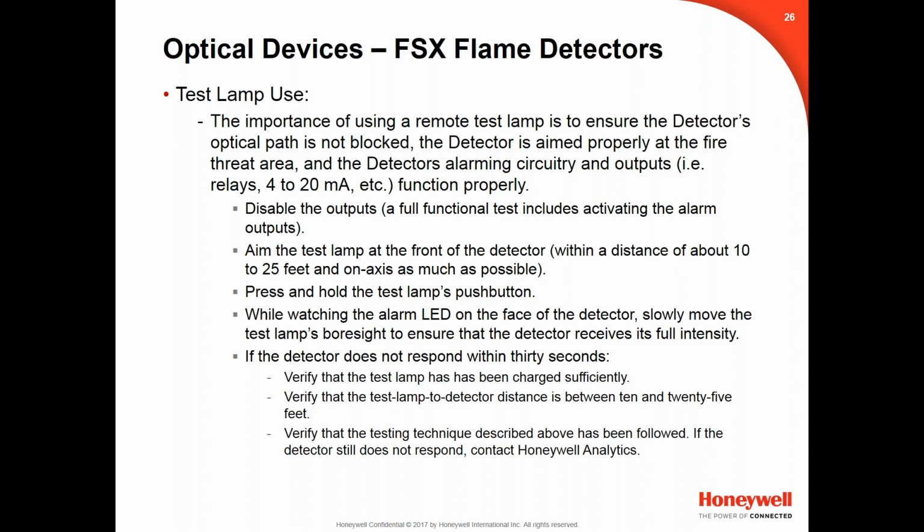Simply press and hold the test lamp's push button and watch for the alarm LED on the face of the detector to start flashing red. The location of this LED is going to be near the top of the window.